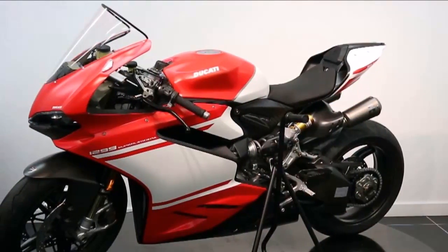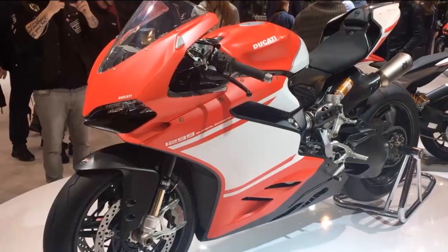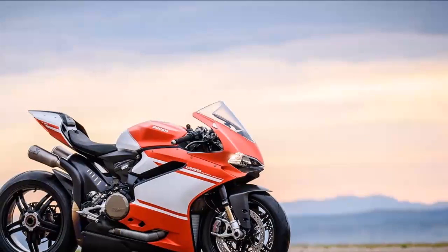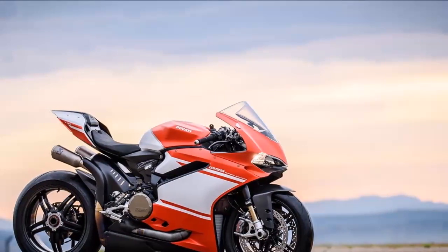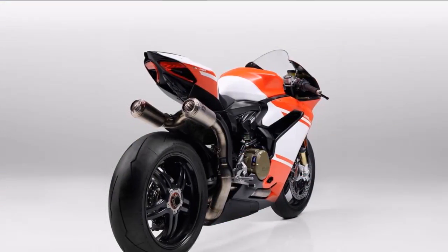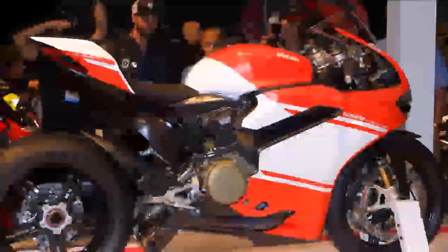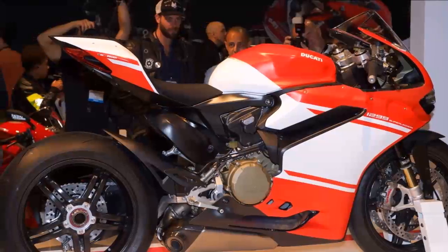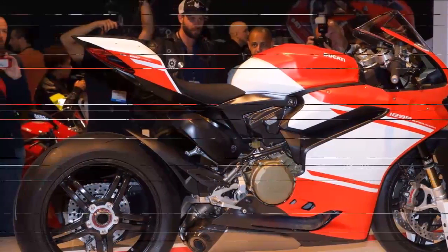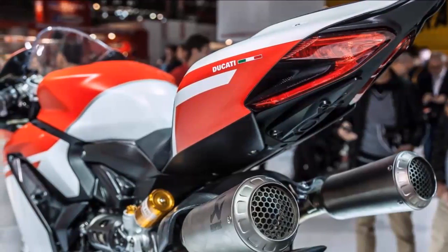Also new is a 3-level Ducati Power Launch system. Once set with the clutch lever pulled in, a rider can engage first gear and start opening the throttle. As the clutch lever is released, DPL stabilizes the engine to an optimal speed. Once the clutch lever is completely released, DPL controls torque delivery to optimize acceleration. DPL works in conjunction with the updated Ducati Wheelie Control level system and traction control.